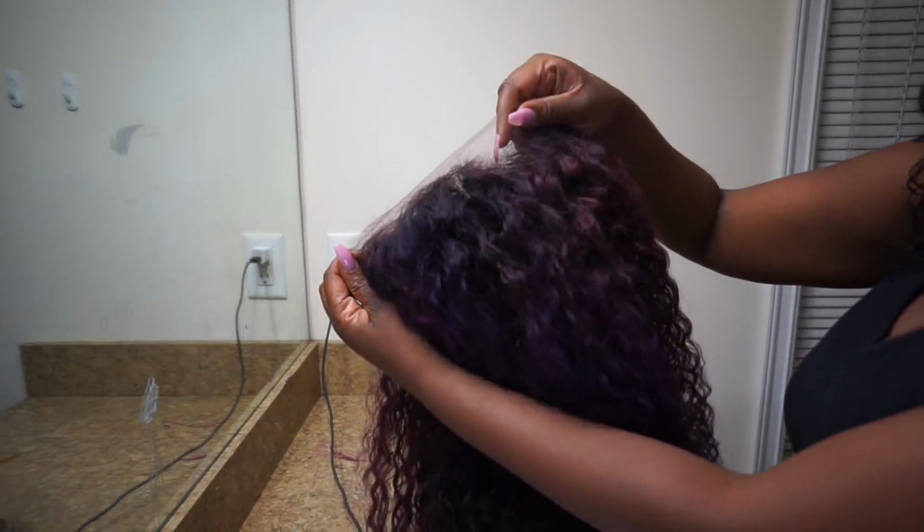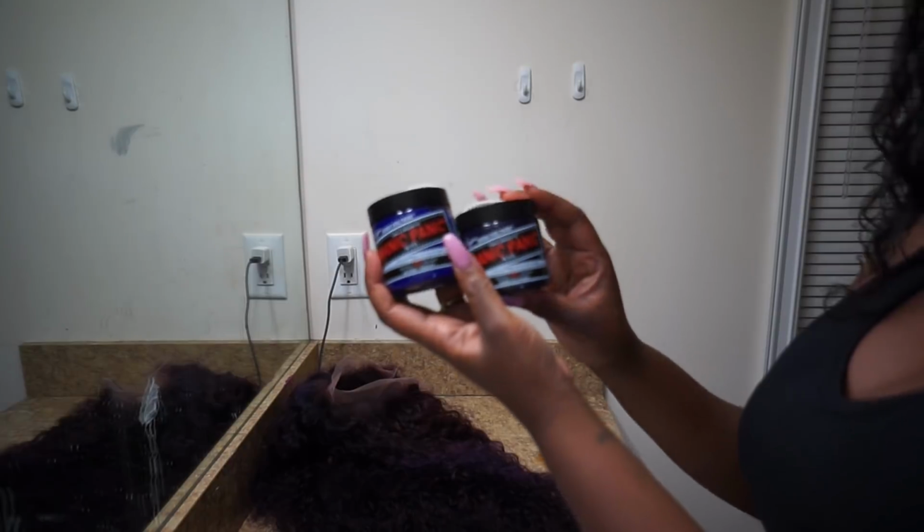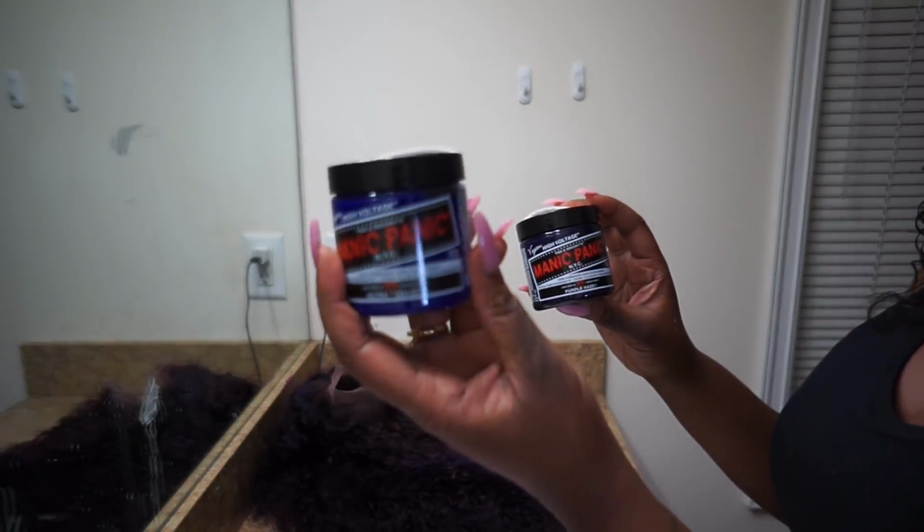I didn't even use pink dye, so it was just kind of all blotchy and I was just like, I can't roll with this one. So I went to Sal's and I picked up 2 of the Manic Panic. I picked the Ultraviolet and the Purple Haze.